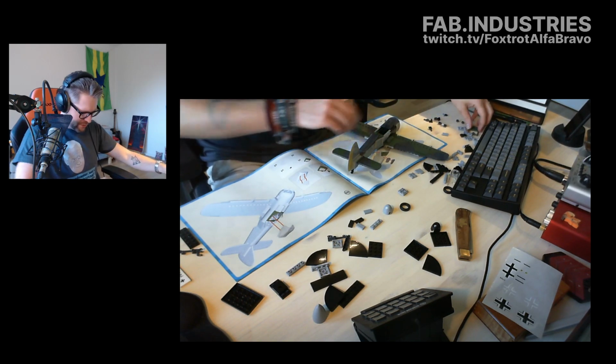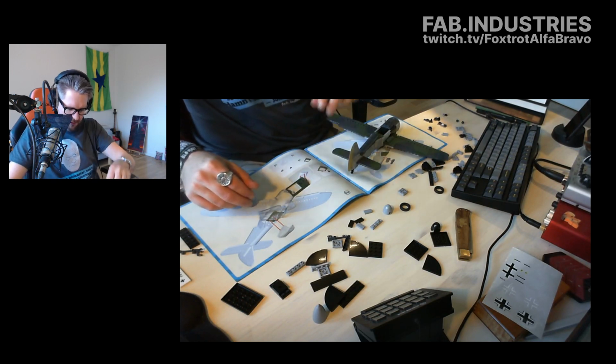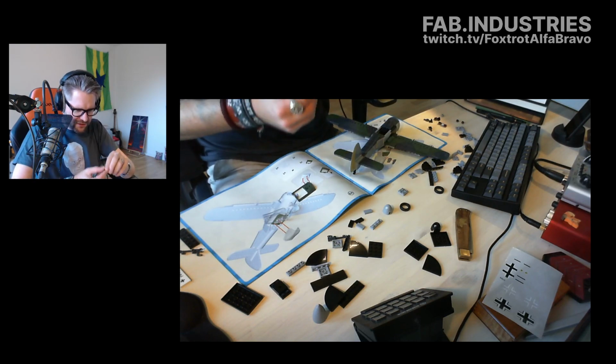Right. And now we need to put the canopy together. That is a weird thing. Just check this out. I think I probably can't show this. This is a weird part.